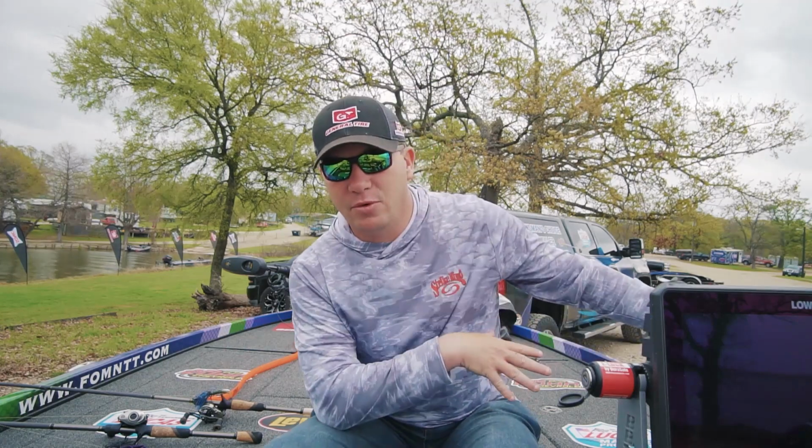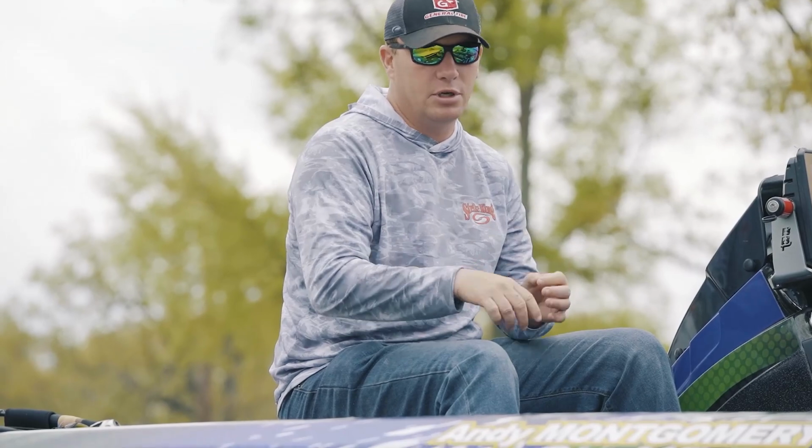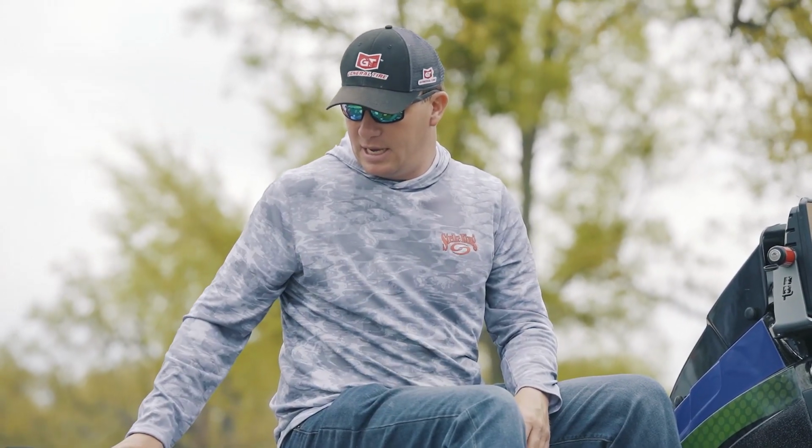So I actually drop back one speed, which is not the same as what I say on most slack line baits, most jigs. I use a real high speed, but anything really heavy, I fall back to a little bit slower reel, and it really reduces the fatigue on me at the end of the day.